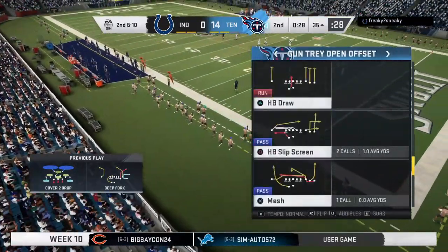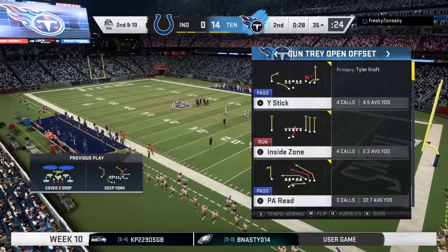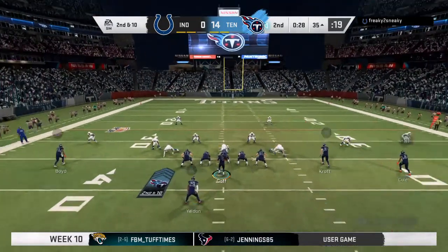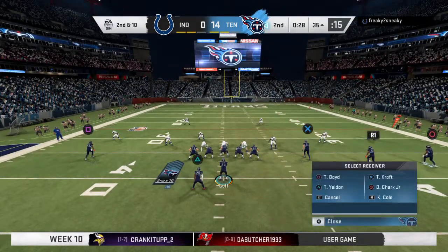So difficult, isn't it? Because you have so many things you're going through on that play, trying to get open, trying to catch the ball, and still get your feet down to complete the process of the play. Not successful on that attempt. Here's 2nd and 10 now from the 35.